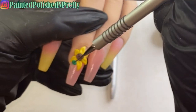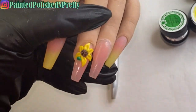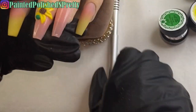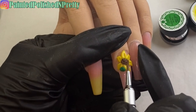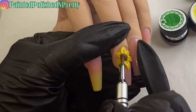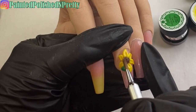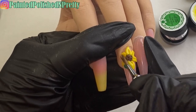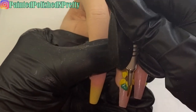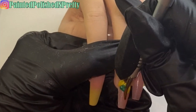Okay, so I got that flower all shaped and cured, and now I'm going to add my little leaf. So I'm just using the green of the same carving gel, and I'm going to kind of press and pull it, and I'm leaving the leaves thinner than I left the petals of the sunflower. So I'm just going to work this down into a point where the sides kind of curve outwards and then swoop into the point. And then I will create a crease right down the center as well.